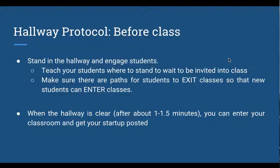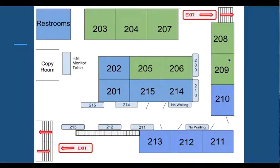So you have about 3 and a half minutes to then complete your startup and get class moving. You don't have to wait in the hallway until the end of passing period. Lock and close your doors on time.